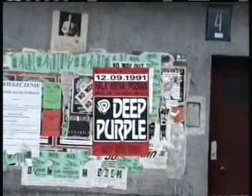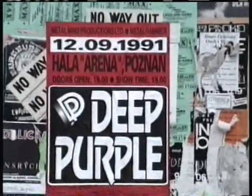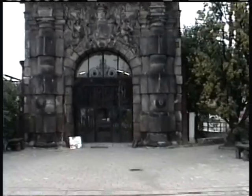The Purple's coming to Posen on the 12th of September. If you hurry up, Dale, you can get here in time. Here's another shot of the Prussian gate.